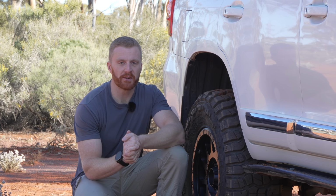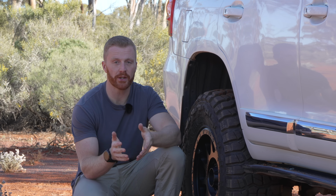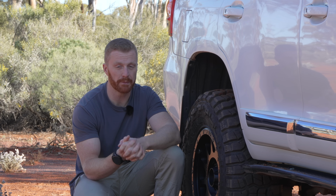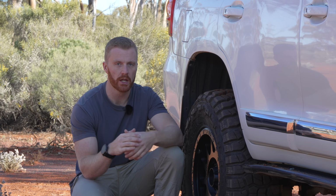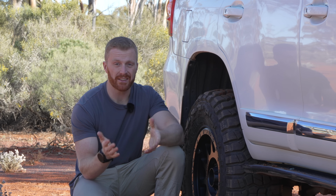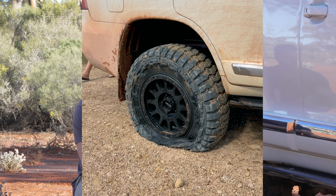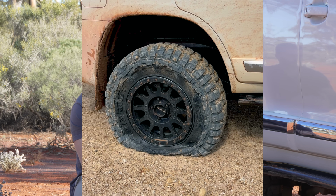The first issue we experienced was in some station country in the southwest area of the Cape. A few days earlier, I had noticed a pretty decent cut in the sidewall of this rear right tyre here, but realistically, there wasn't anything I could do to try and prevent or maintain that from developing any further. Regardless, we crossed the river crossing in that southwest area, and we came out the other side with a completely flat tyre as a result of that sidewall failing.